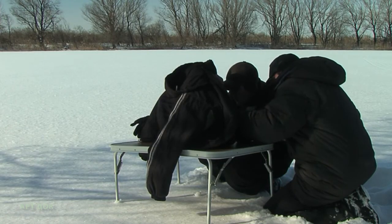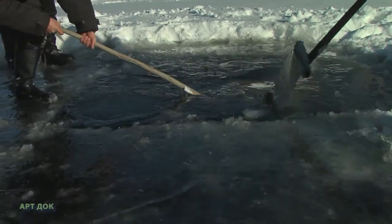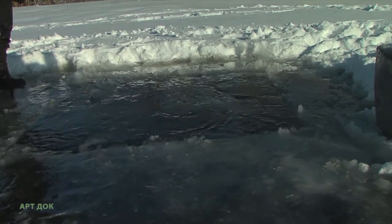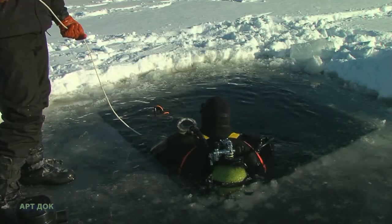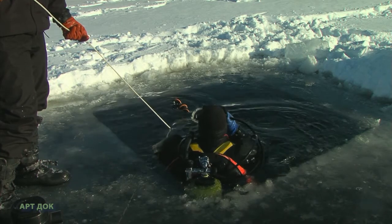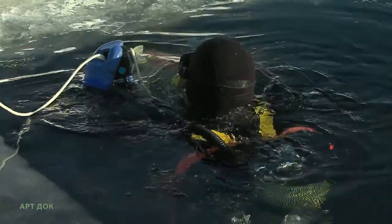The ice in the delta is about 20 centimeters thick. It's not easy to cut a hole into it, let alone one that's big enough and properly positioned. The water's current, visibility, the presence of decaying trees or logs, everything must be considered so as not to get into trouble.